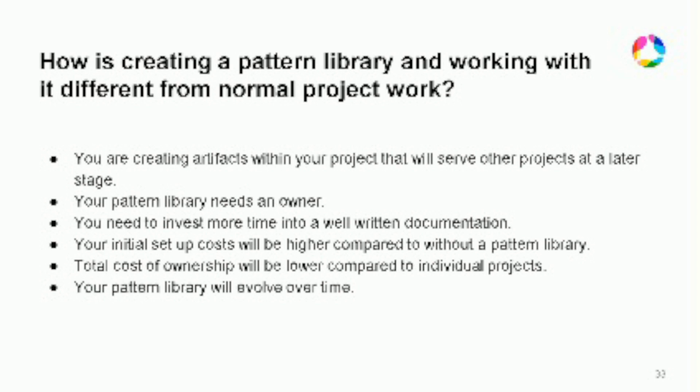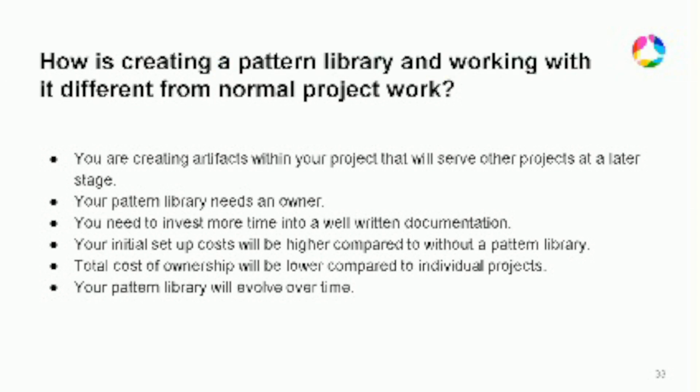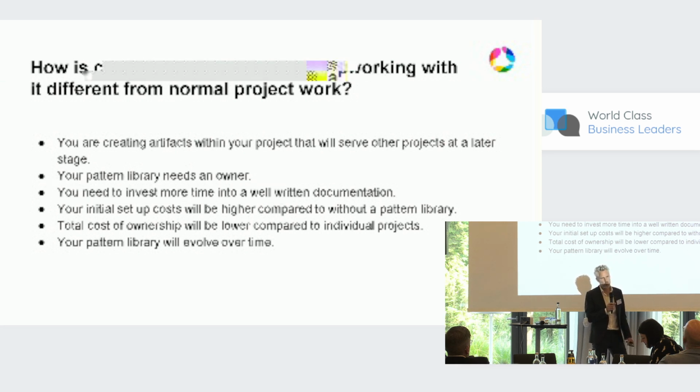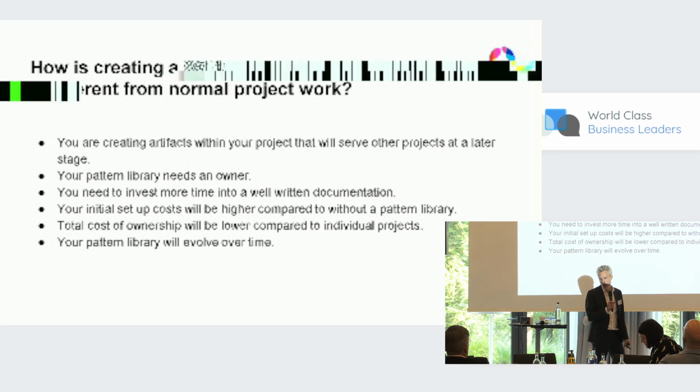I think I already answered half the questions on this slide before. Now what's different? You're creating artifacts within your project that will serve other projects at a later stage. That means you need to be more careful, and you need your work to be understood by other developers. So you need to invest time into well-written documentation. I would be lying to you if I said this is cheaper at the beginning, but it will pay off in the end. Because as soon as you start reusing these patterns, your return on investment will kick in, because you're using the same components that you've already programmed before.